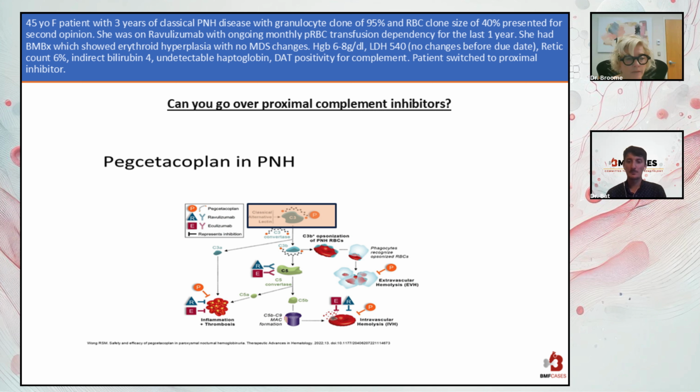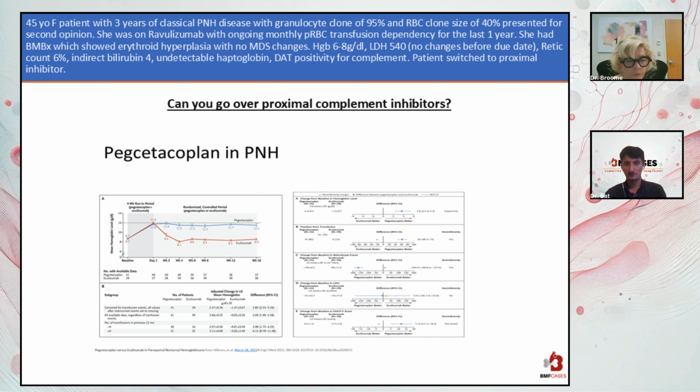And I think in the next slide, we have the data from the pegcetacoplan trials. There have been several different trials looking at pegcetacoplan in PNH, and you can see one of these depicted here, where patients who were having an inadequate response to C5 therapy, which was eculizumab, were randomized to either stay on eculizumab or switch to pegcetacoplan. The blue line is the pegcetacoplan. You can see that the mean hemoglobin improvement was fairly significant, whereas if you stayed just on the C5 inhibitor alone, you continued to experience the extravascular hemolysis.